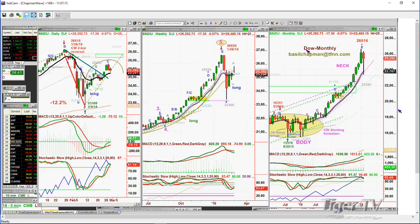We are looking at the Dow right now on the left. This is the daily chart at a peak C in the Chapman wave, a gray peak C. We make that gray, the implication being it's under the major high that was made at peak D at 26,616 on the 26th of January. It slumps over 3,000 points in a very short period of time to the low of the 9th of February at 23,360.